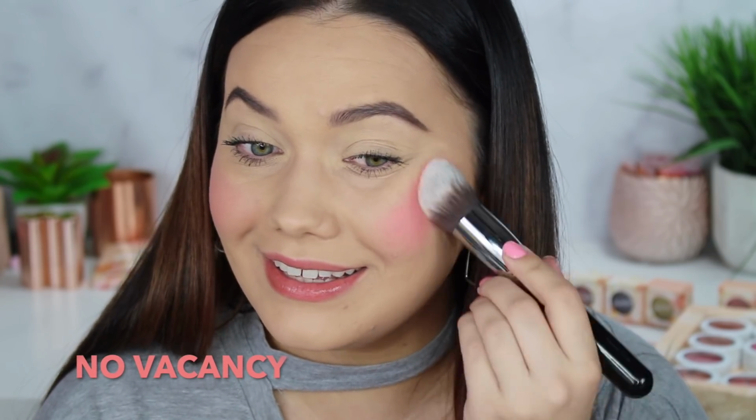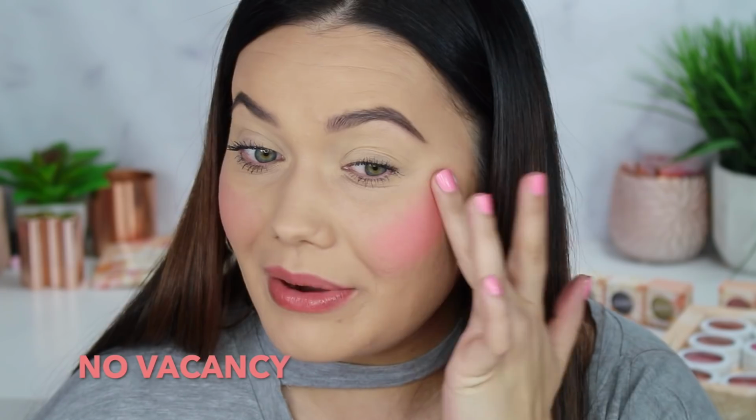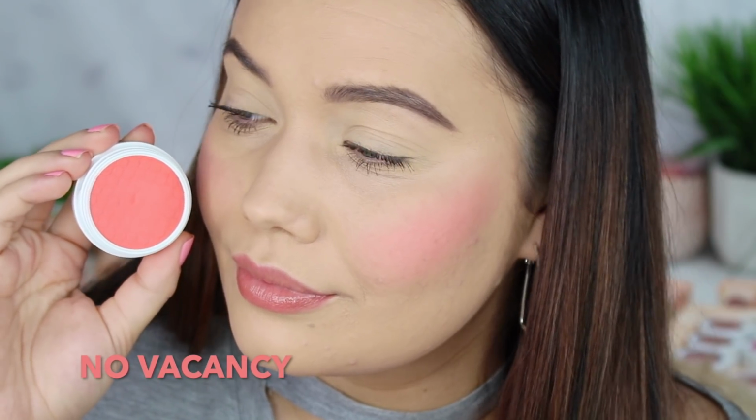This looks bright, bright, bright. Oh my goodness gracious. That is the brightest thing I've ever seen in my life. Wow, that is way, way too much. This one you're going to want to use very sparingly. Beautiful color, but holy crap is it bright.